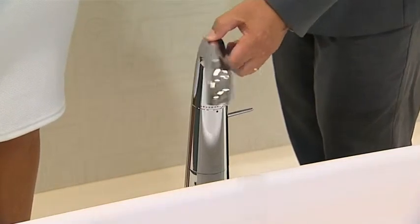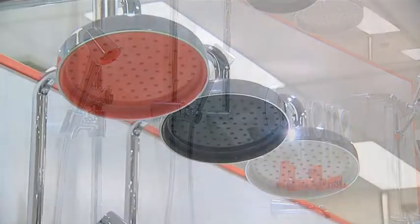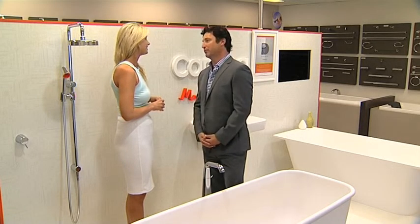So why is it important to have everything matching? People are looking for that coordinated approach, and just let our designers, who have got the expertise, let them put the bundle together for you, just to take the stress out of it. I guess if everything in our bathroom is from Caroma, we know we've got great quality. Yeah, Caroma, an Australian icon, trusted brand, everybody feels comfortable.